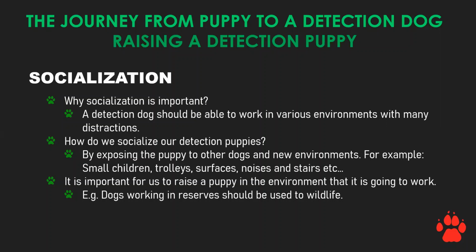So how do we socialize our detection puppies? Like I've just said, we expose the puppy to many different environments, also to other dogs. That's very important. If they learn as a young dog or a puppy that they can play with other puppies, it's not such a big issue. It's much easier training them amongst other dogs in a working environment.